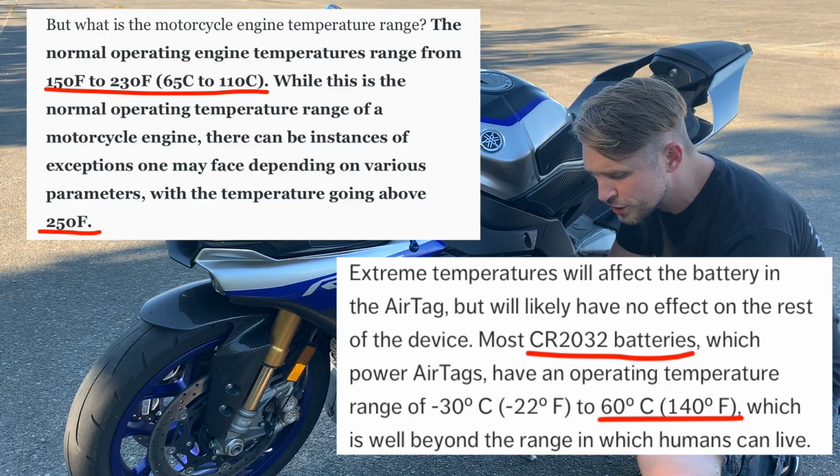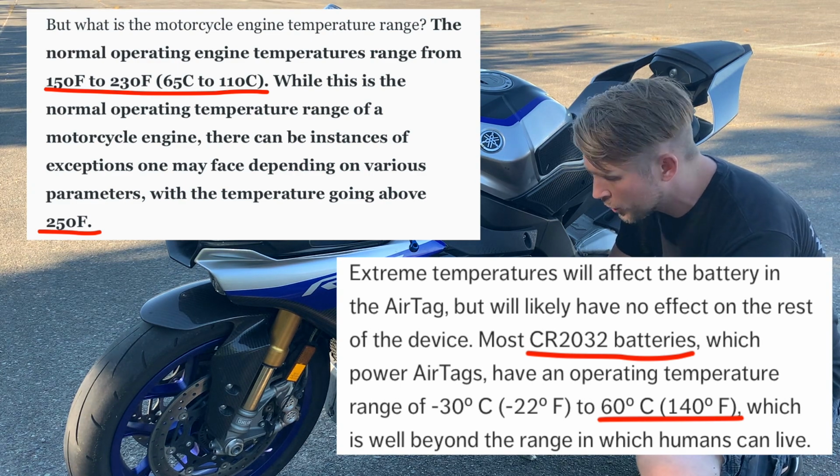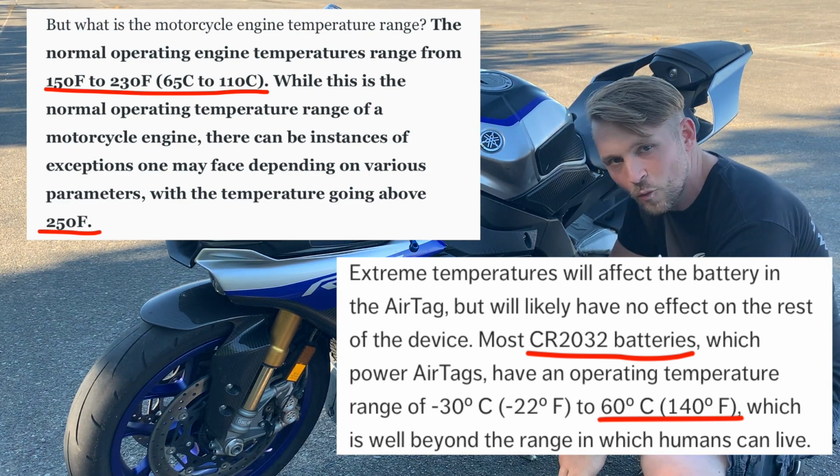Although a small word of caution, I'm not entirely sure an AirTag would actually survive these mount points from the heat expelling from my engine and oil and all that. So, maybe think about that before you try to replicate any of these tests.